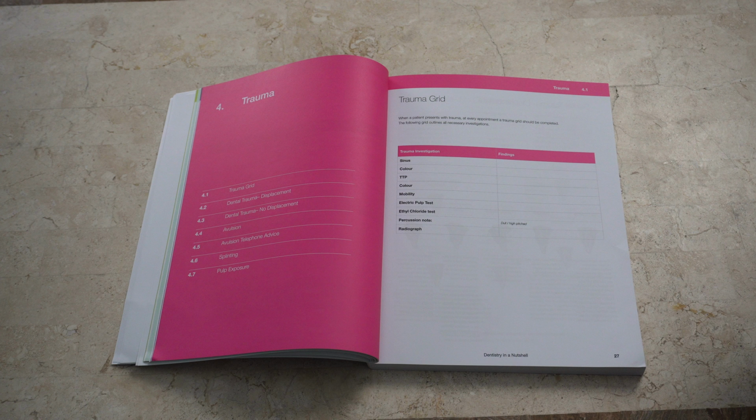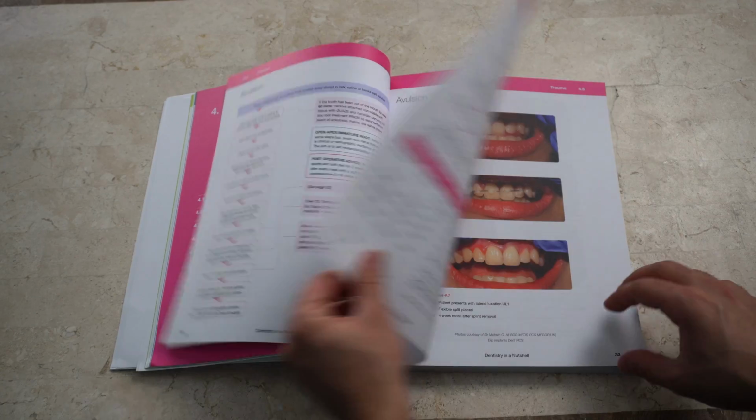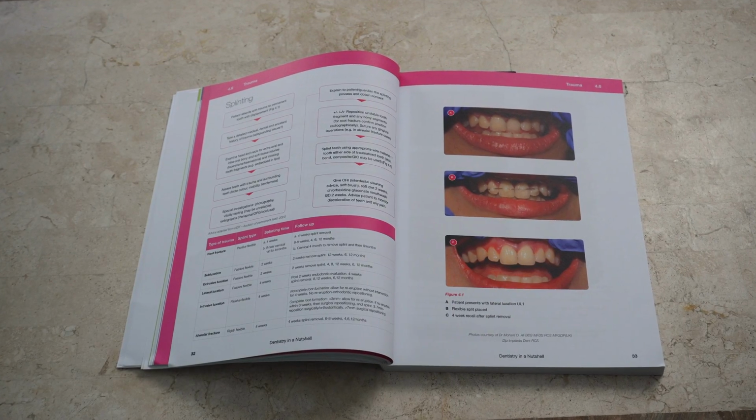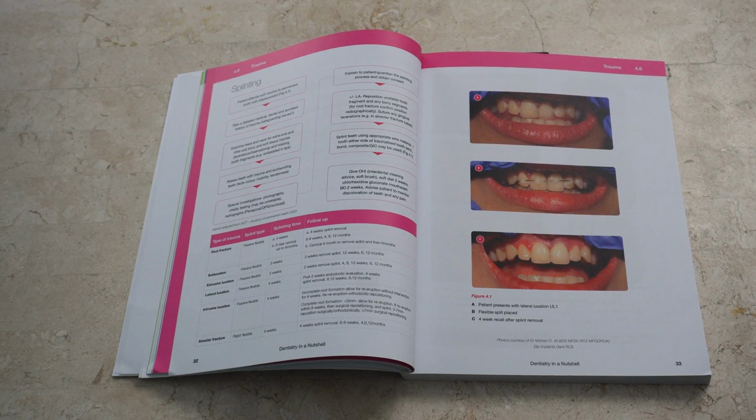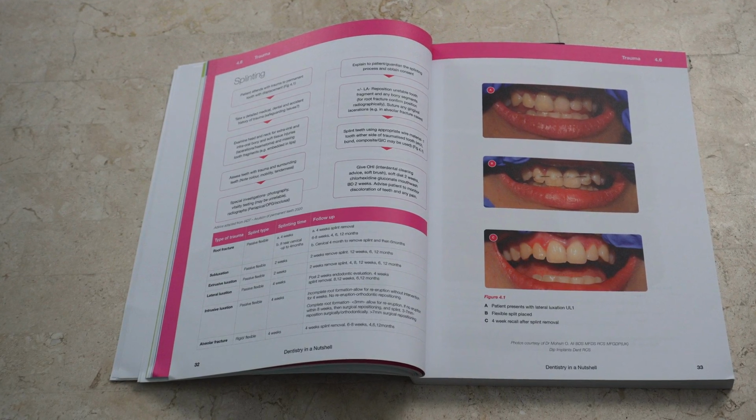Yeah, so let's say you actually had a trauma case, you'd open up the book and you can show your nurse the trauma grid, and she could copy that out on a piece of paper, for example, so she knows exactly what to fill in. Then let's say you've done your exam and you're not sure what the diagnosis will be. Again, you can refer to the flowchart for it to guide you. And then let's say you've forgotten how long you should splint for, you can refer back to the splinting page, and it tells you how long you should splint for and how long you should leave between your follow-ups.